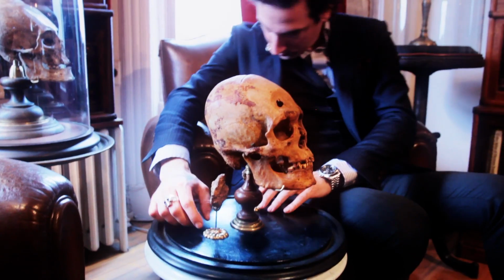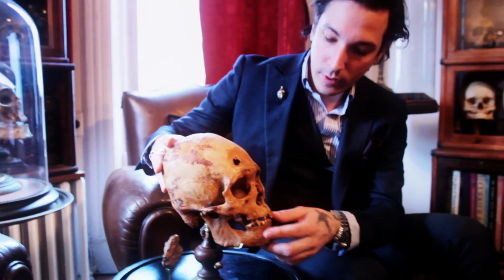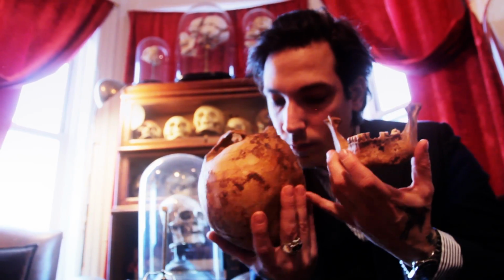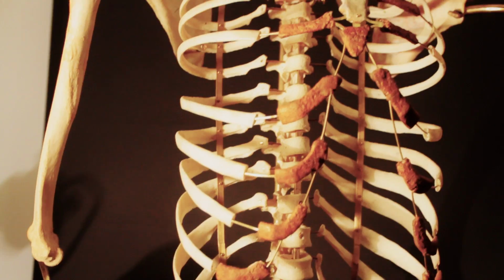I can't just live with this stuff. I need to know what the makeup is. Therefore, I've gone and redone all these preparations. So I do a lot of medical preparations where I mummify the skin and the cartilage, and I've done a lot of skeletonizing of different specimens.